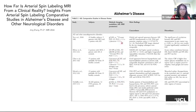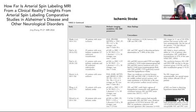And there's a few studies that also looked at contrast enhanced imaging, so techniques that are currently available in clinic. And so this review summarizes some of these comparable studies demonstrating that ASL provides comparable information to these other blood flow or even brain health imaging techniques.